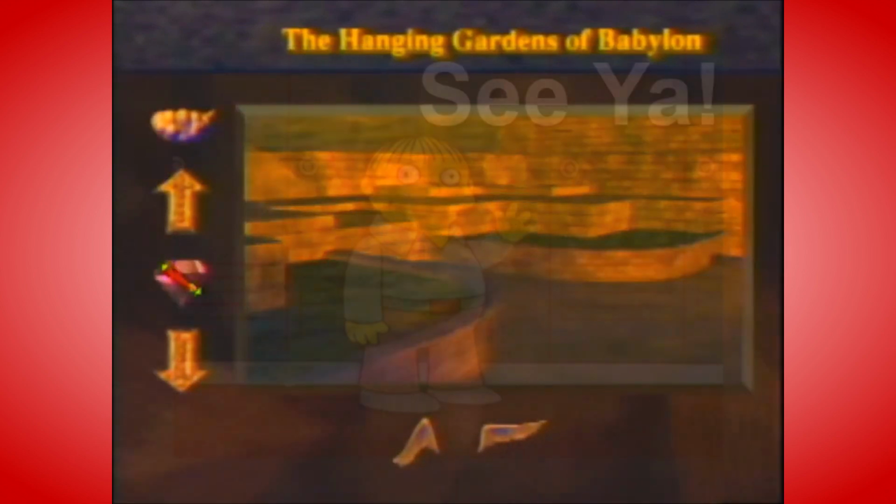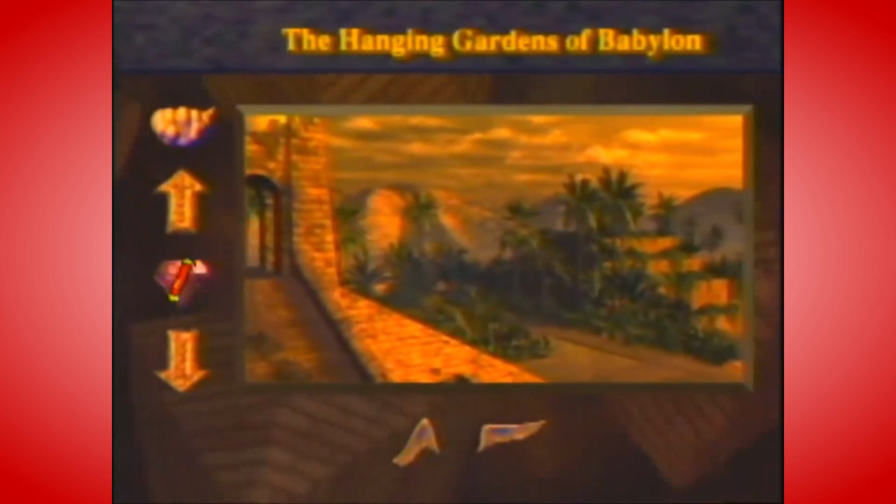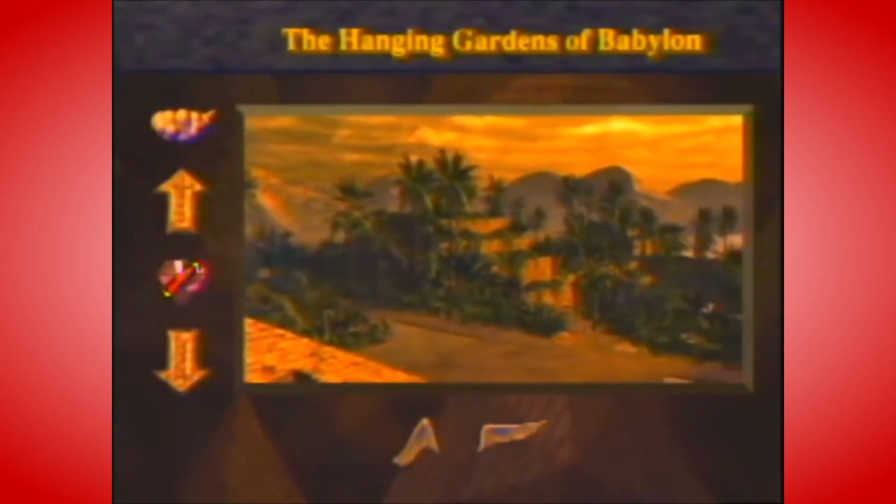And made artificial rain for his gardens. It is said that the king created the gardens to please Queen Amethyst as a remembrance of her upbringing in the mountainous country of Medea.